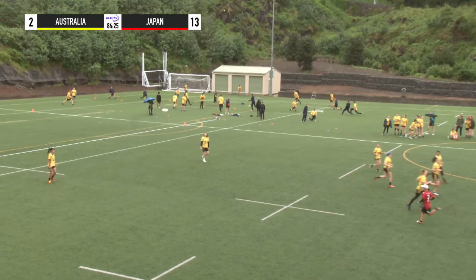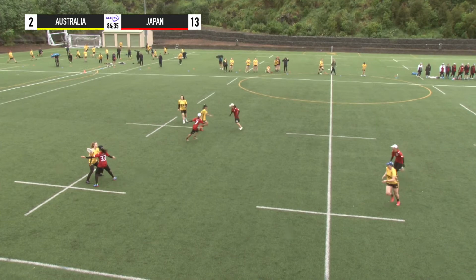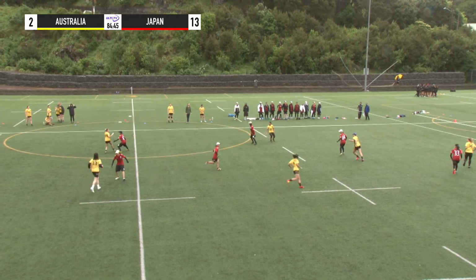Shimizu with a great pull. Ha, to initiate. Marked by Nasu. Rosenthal near sideline. Trying to shift the defense. Has to work back. Finds Lee. Marked by Ogura. Wongrachu. Manages to pull that one down despite a great bid by Hata.